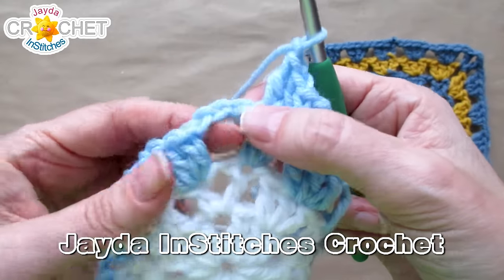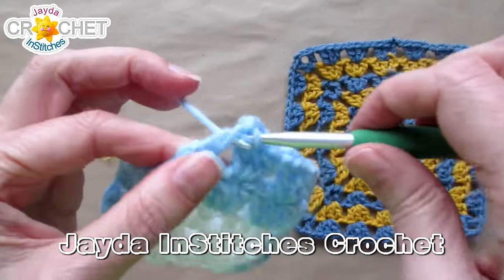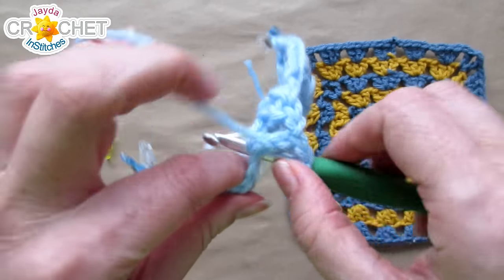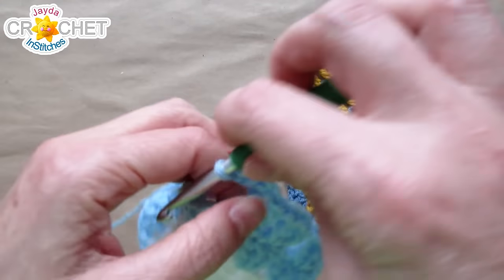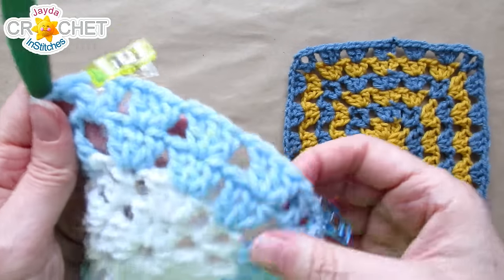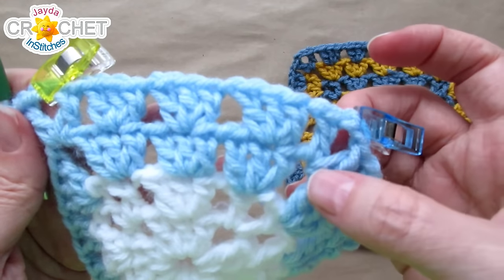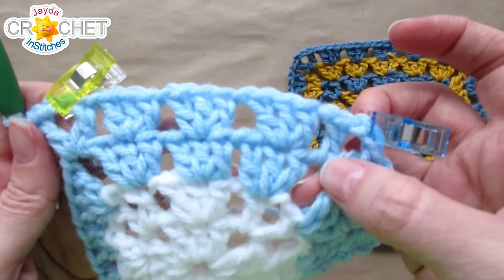Because now in these chain 2 corners, we are working double crochet, chain 2, double crochet, and chain 1. So double crochet, chain 2, double crochet, chain 1. Put your stitch marker back in the chain 2 space, and every side should look like this. Double crochet, chain 2, double crochet, chain 1. That's what gets worked into the corner space.